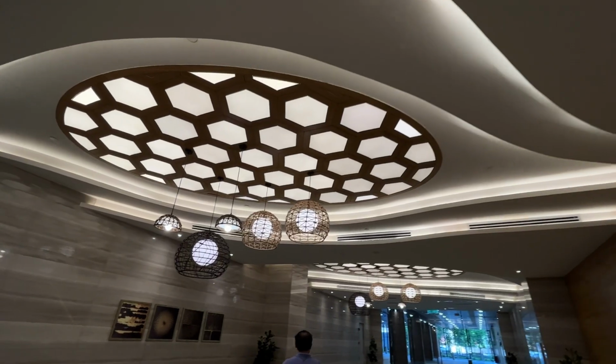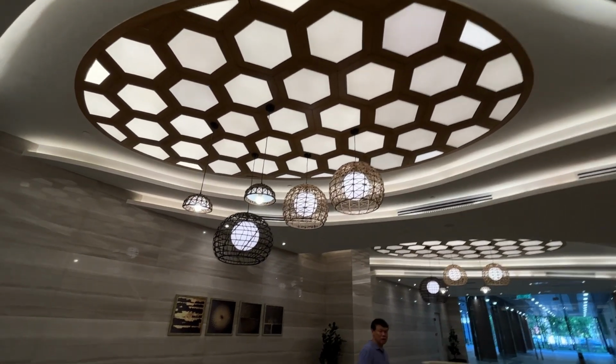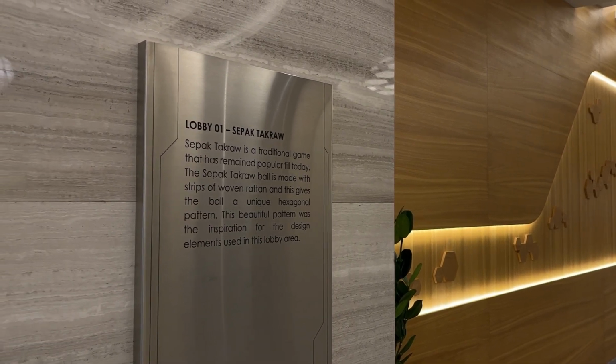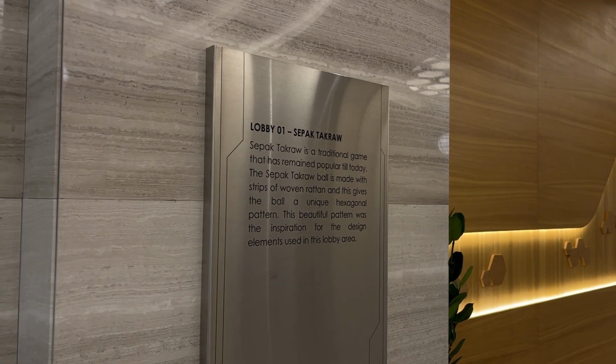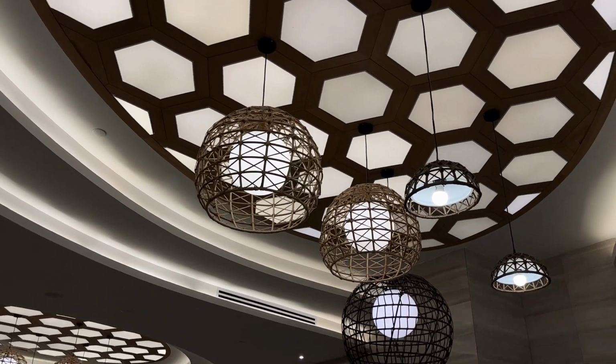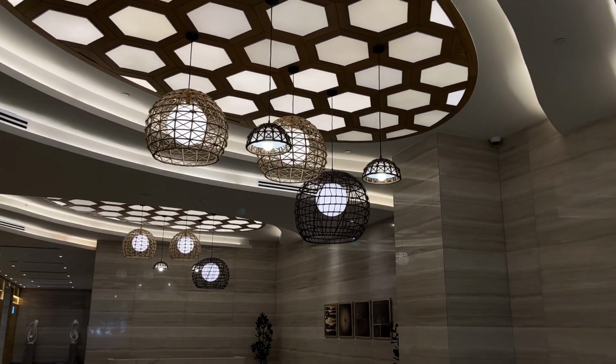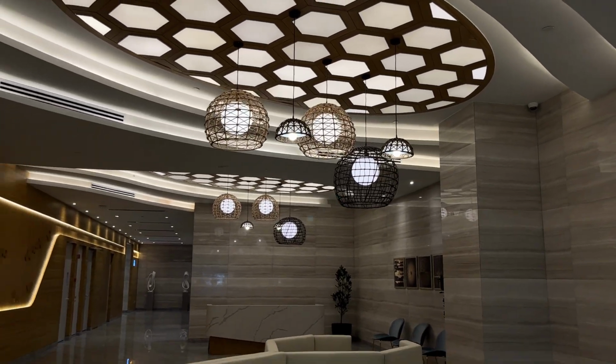Coming to the Tower 2 lobby, it's awesome when the designer decides to use our local traditional culture and infuse it with the design. Here, they use sepak takraw as the concept. It's very native to Southeast Asia and especially Malaysia itself. And the designer cleverly puts it together into the lightings and the ceiling itself.